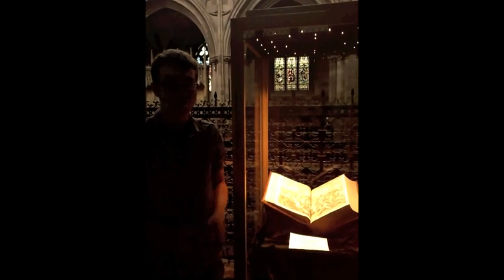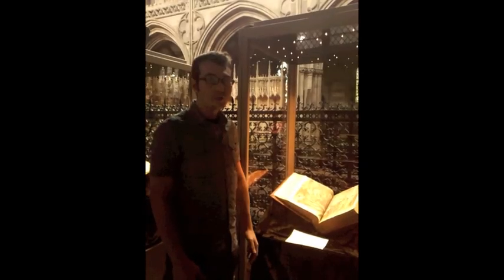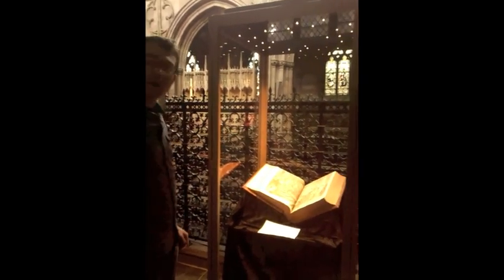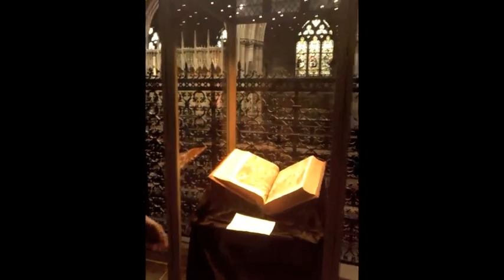Much of Christian faith is based on teachings from the Bible. Lichfield Cathedral has a collection of historical Bibles. This one here dates back to 1672, and you can see the illustration within the Bible here.